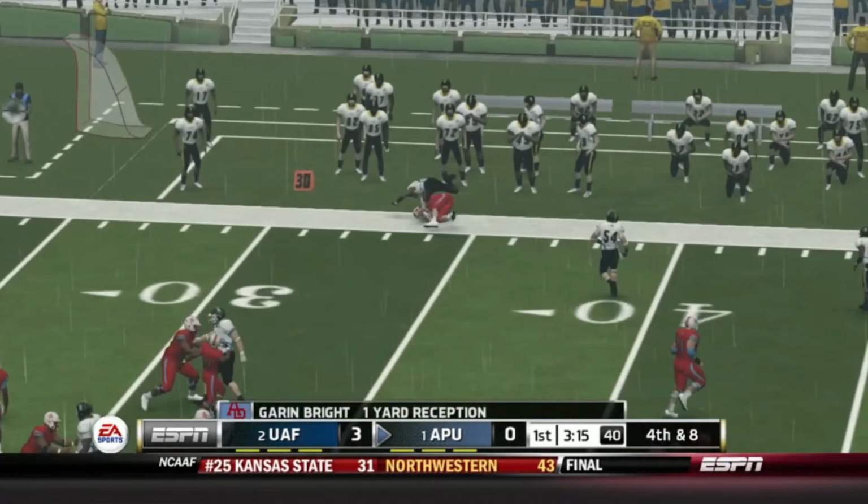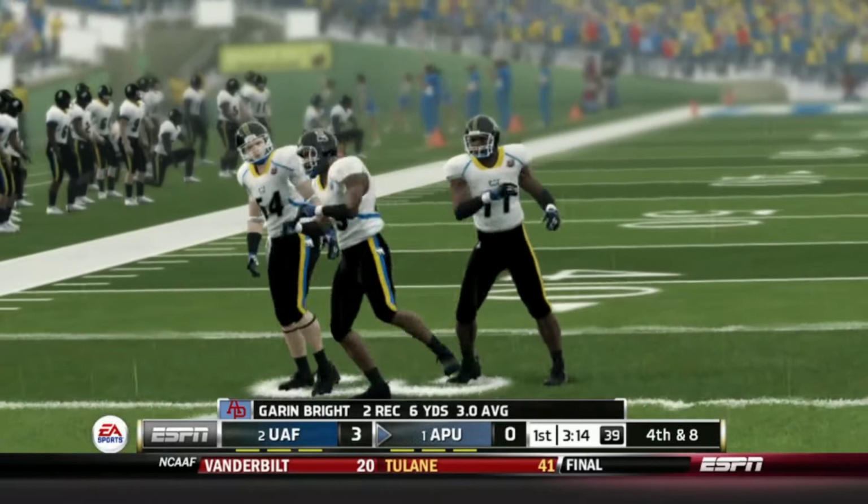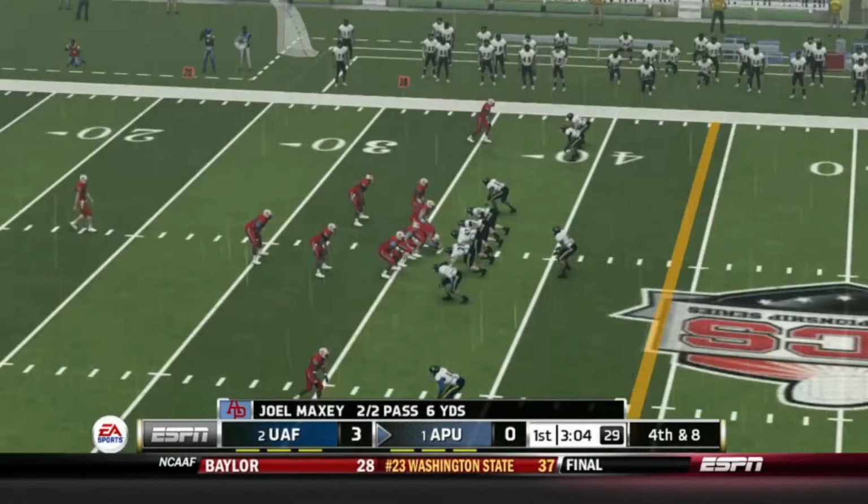Watch that. He's hit and taken down. Why in the world would the offense run a route short of the first down? That just baffles me every time I see that.